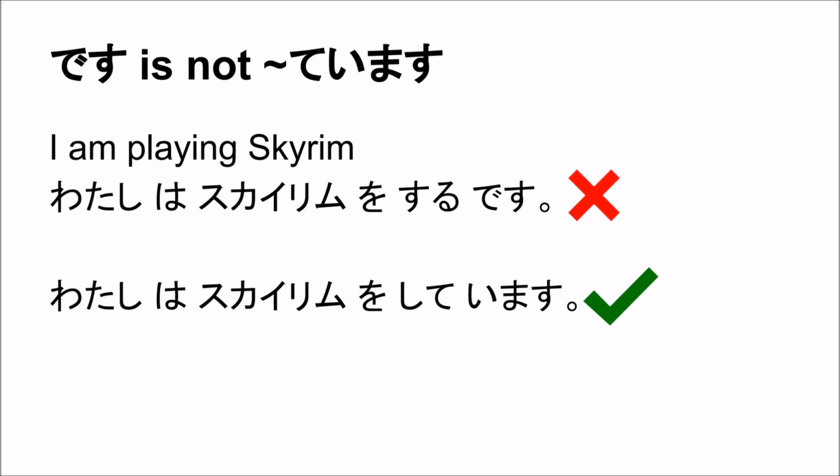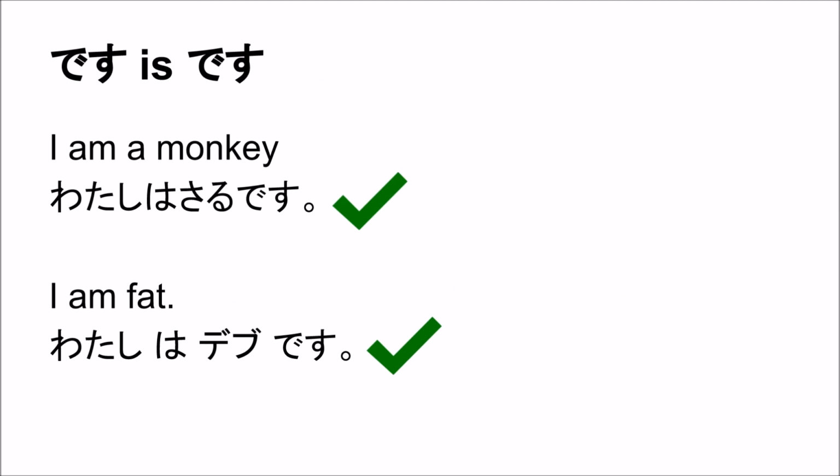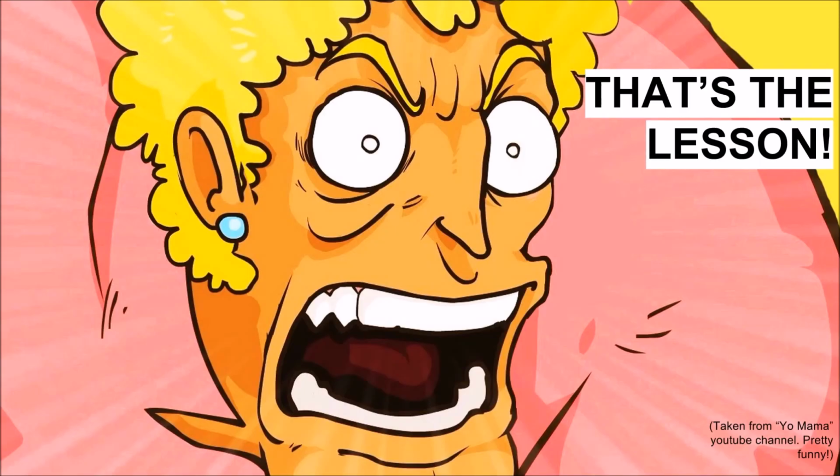But if we want to say I am playing Skyrim, we do not add desu. What we do instead is use the te form of suru, shite, and then add imasu on the bottom of the sentence. So watashi wa Skyrim o shite imasu. Hopefully you see the difference, and hopefully you understand it. Desu is desu. I am a monkey. Watashi wa saru desu. Oh, yeah, sorry, there's no spaces in that sentence. Give me a break. Watashi wa, I am the subject. Saru, monkey, desu, am. I am a monkey. I am fat. Watashi wa debu desu. I am a fatty. That's the lesson!